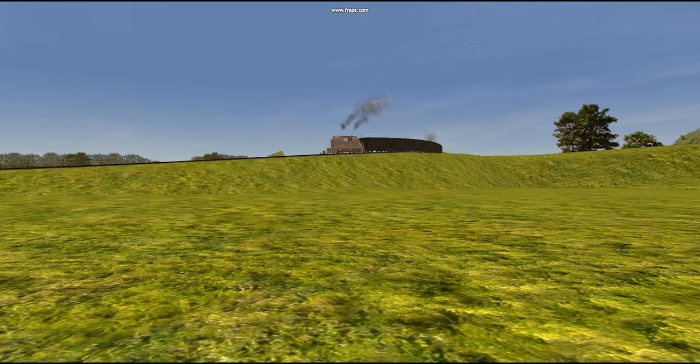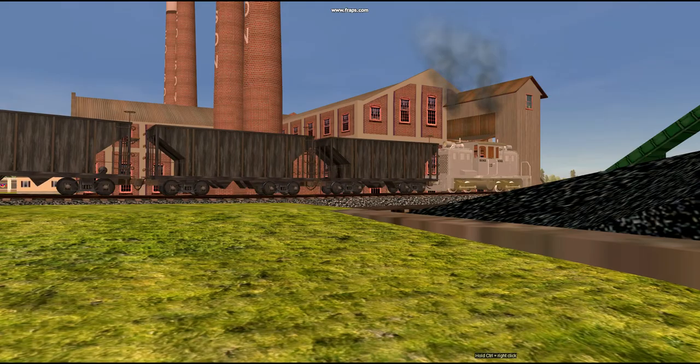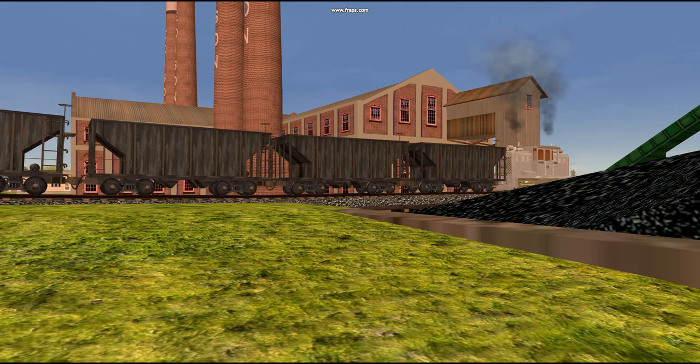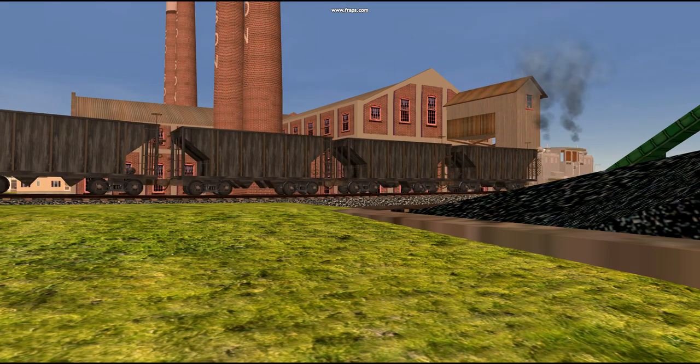Just then, they heard a noise and looked out the window. The noise turned out to be Vincent and Dean, who were delivering coal to the power station. The two teens watched as they were switched off the main track and began getting their coal cars unloaded. This gave Hugh an idea.